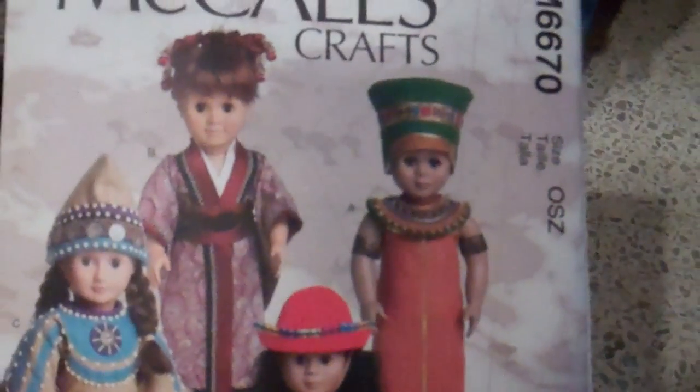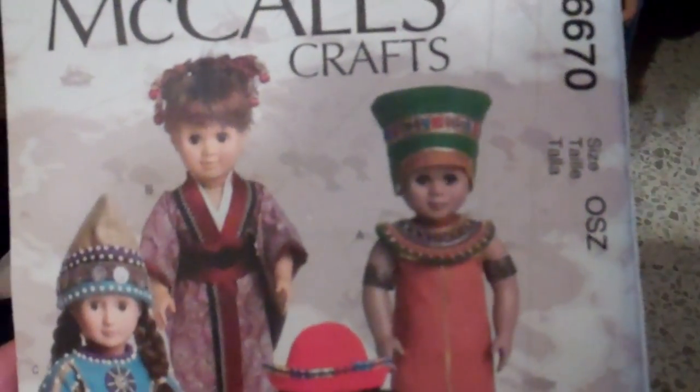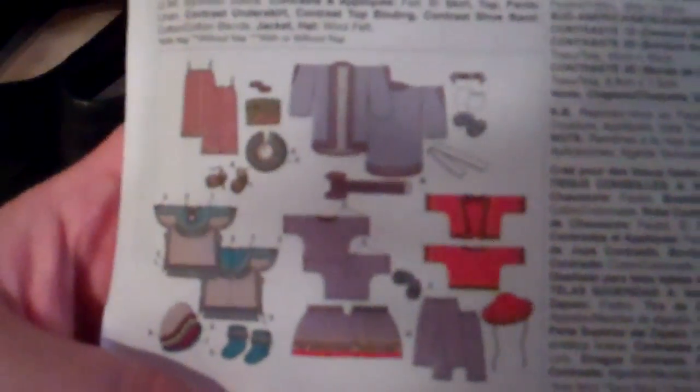I might make these. This might be my next project when I want to go on to something a little bigger. It doesn't really look like it should be hard. And what I really like about this pattern is that it's not just the outfit. They teach you how to make the shoes and the hats. So it's a full set. This is great, I think.